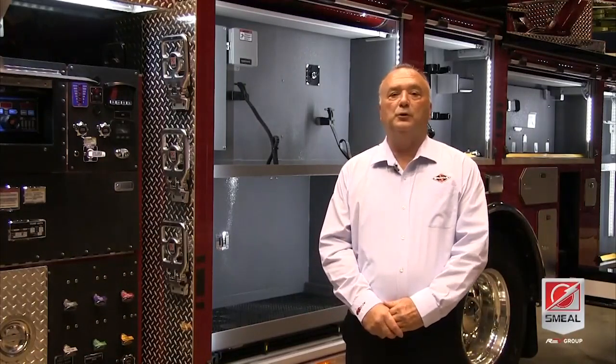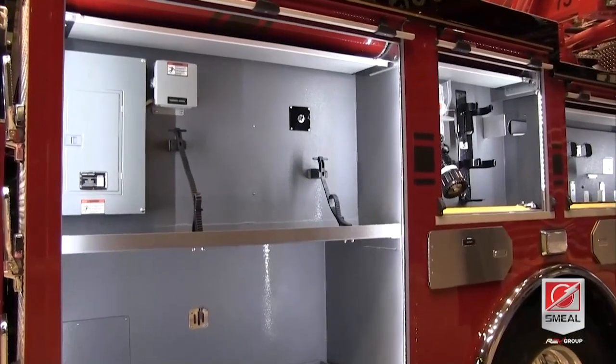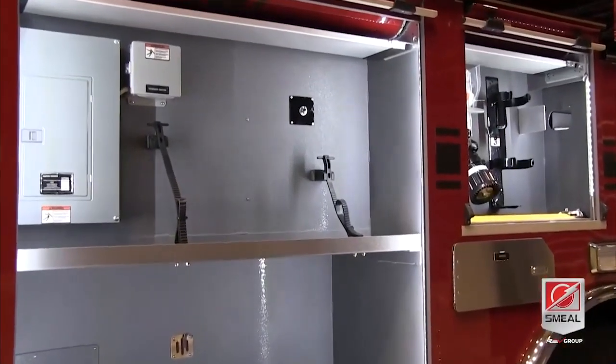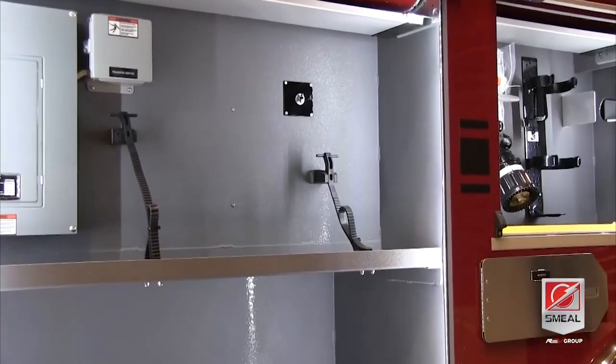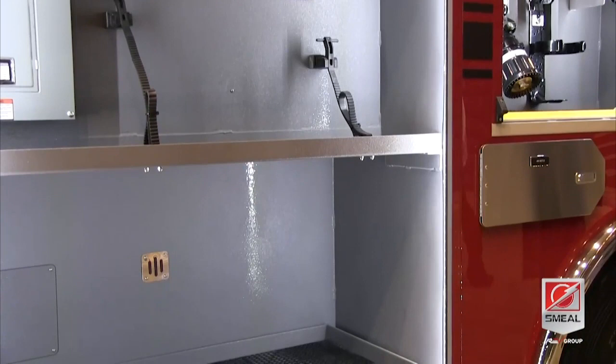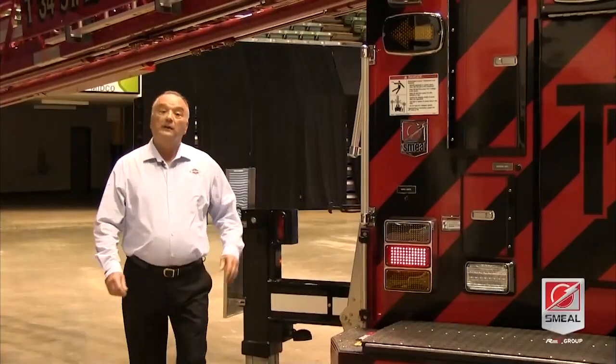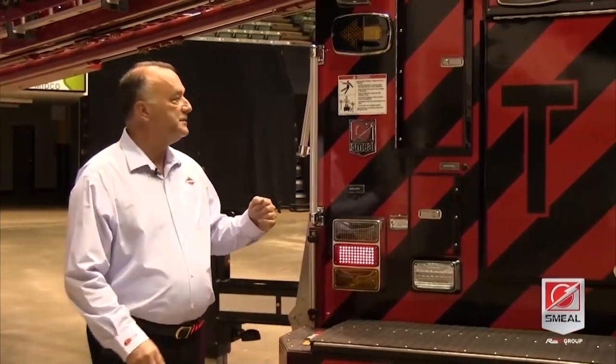The body on this aerial device is a formed aluminum 1/8-inch body. This is the standard body on all Smeal aerial devices. You'll notice the gray material is a gray Linex type material, which is applied on the interior of the compartments to ensure durability of the interior of the compartments. Let's take a look at the back of the apparatus.